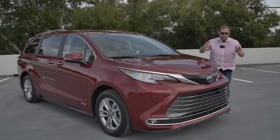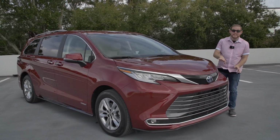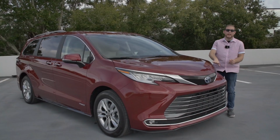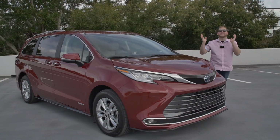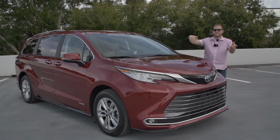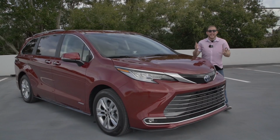It has this bold, crazy, aggressive design. I'm shocked that Toyota went this aggressive with the minivan. Minivan buyers are typically very conservative, but this is outrageous styling. Now, of course, it is still a van. It's still very boxy. It's very square. It's very large in the front. There's nothing you could do about that, or else you wouldn't end up with a minivan.